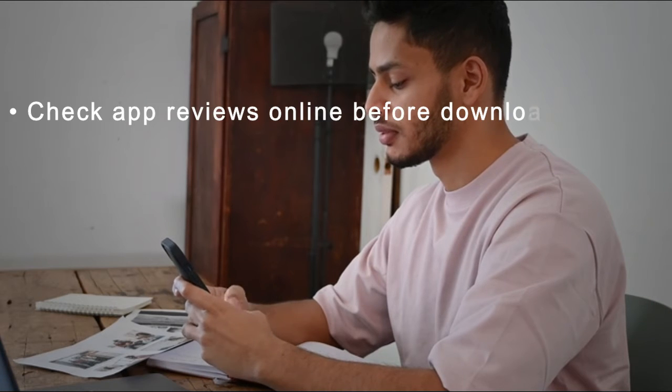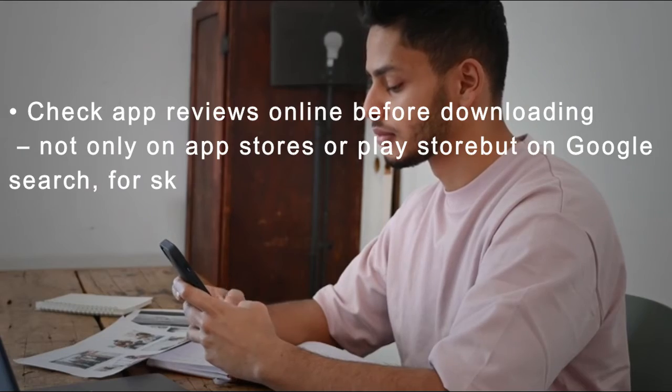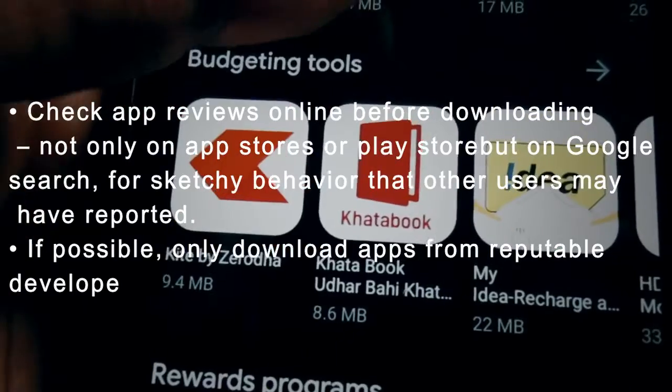Number 9. Apps with weak encryption. Check app reviews online before downloading, not only on App Store or Play Store but on Google search for sketchy behavior that other users may have reported. If possible, only download apps from reputable developers.